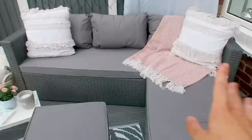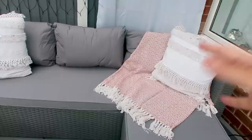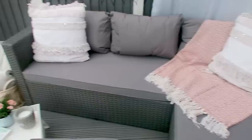I've decorated this like it's an indoor room. I'm not going to have it like this all the time, but I enjoyed just dressing it up and seeing how things look. So I brought my cushions that are actually from the living room outside. If we've got a nice week of weather, I can keep things out here a little bit more. But a lot of this can obviously come inside when we're not using the space.